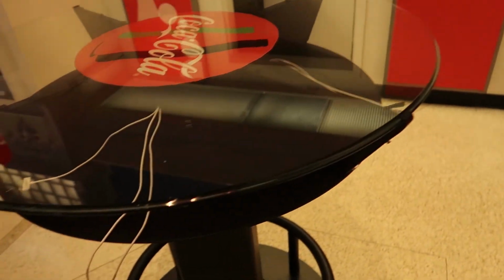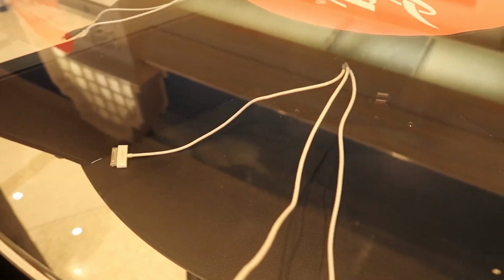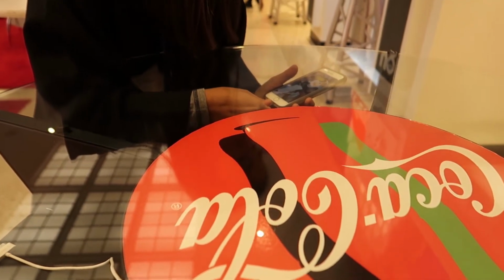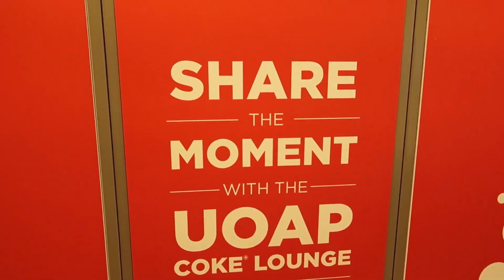So we're in the Passholder lounge, and it's pretty cool because they actually have stations to charge your phone. They have all different cables, even for old iPhones too, and you can also plug in yours if you have your own. But it's really cool because I happen to notice they have the cord for my phone. Let me try it out. Ah, it charges.